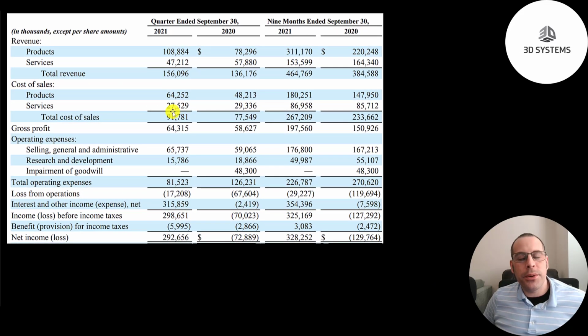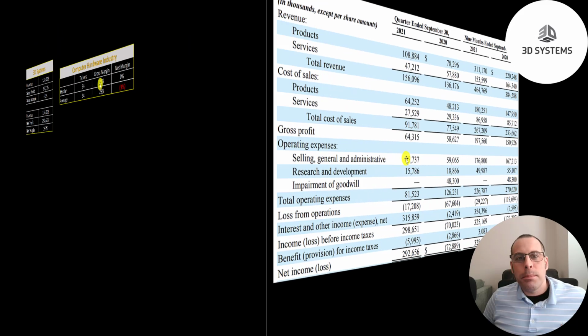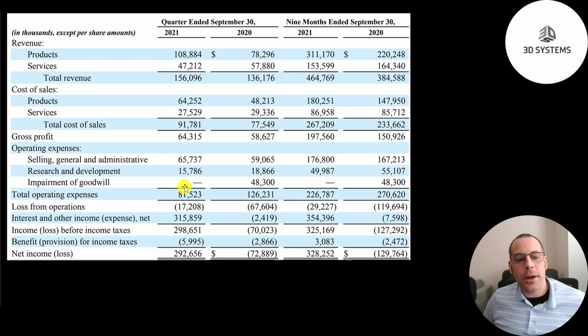Their cost of revenue is $92 million, so their gross profit is $64 million. They do have good gross margins of 41%. That's gross profit over revenue. The average in their industry is 29%. The median is 31%. But their operating expenses are higher than their gross profit. They have $66 million in SG&A, $16 million in R&D. So they have an operating loss.